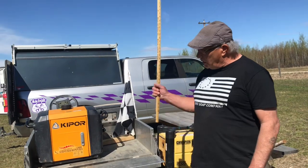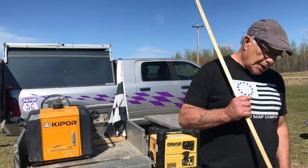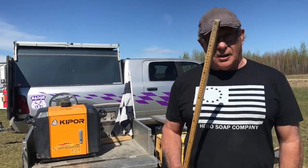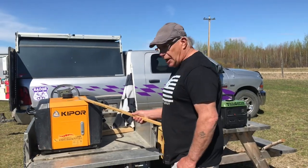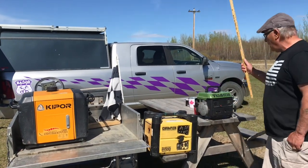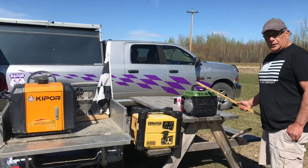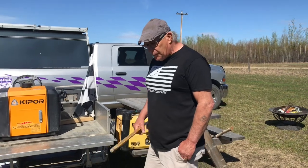This one here will burn just about 2.5 gallons of gas in 14 hours. So this generator burns twice as much as this, and this one burns twice as much as this one. So that's what you have to consider, all this stuff, you know.